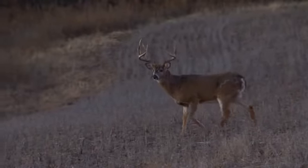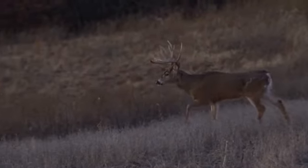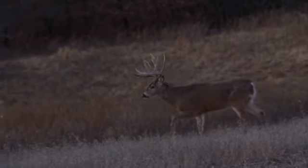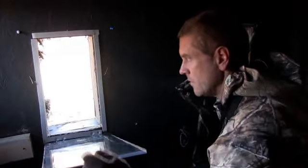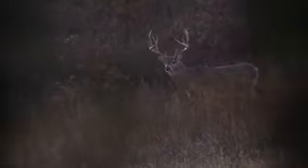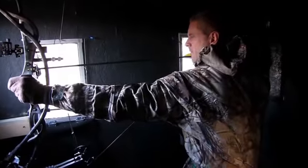Okay, here we go. Are you on him? Yes. I'm gonna lose him here soon. No. Okay, don't move. I'm not on him. Don't move. I'm gonna shoot. Okay, don't move. I'm not. Okay, I'm on him. I'm on him. Okay.